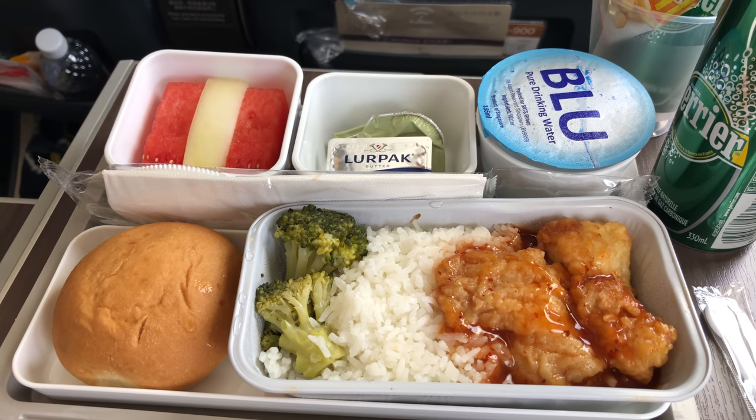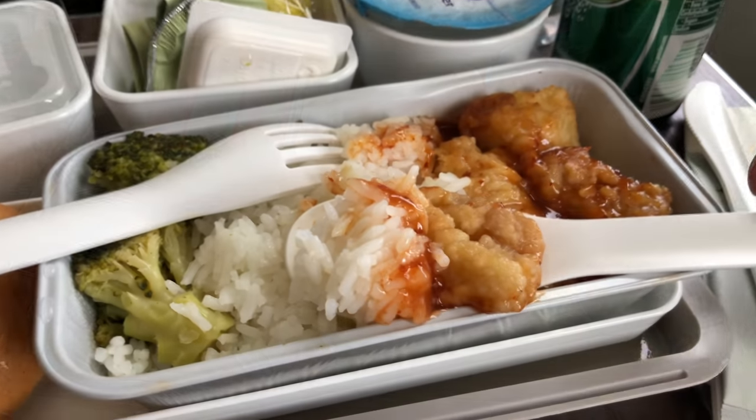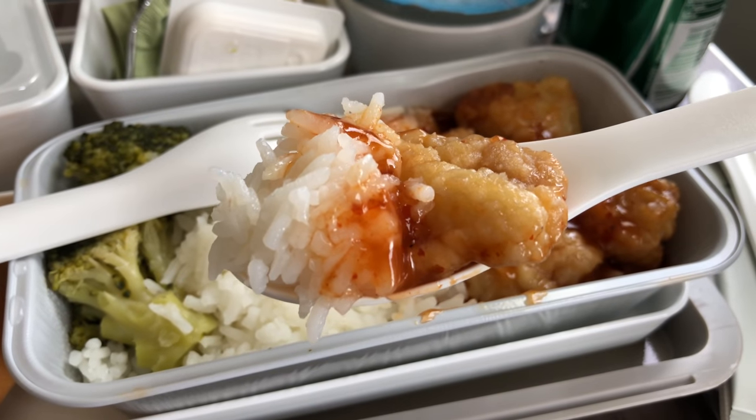There are two options and I opted for the fish rice. It comes with a bowl of fruit, butter and bread, and a water couplet. The fish rice is very delicious. It's an excellent meal on board Cathay Pacific.